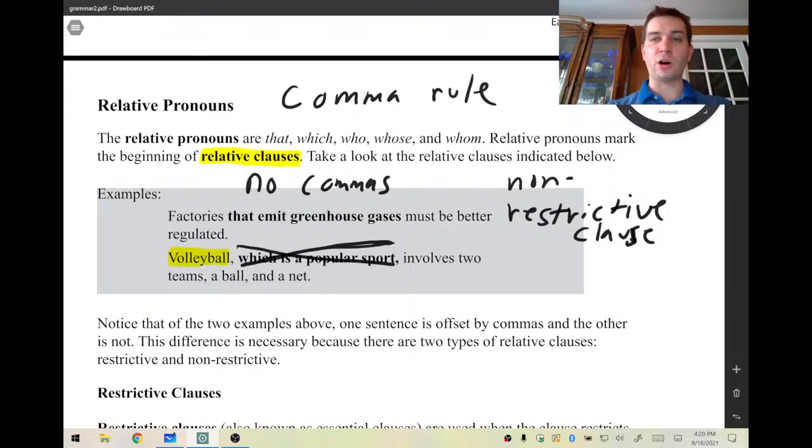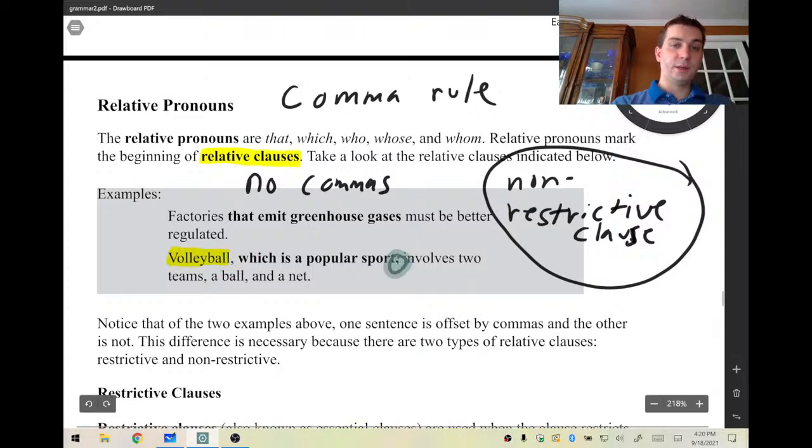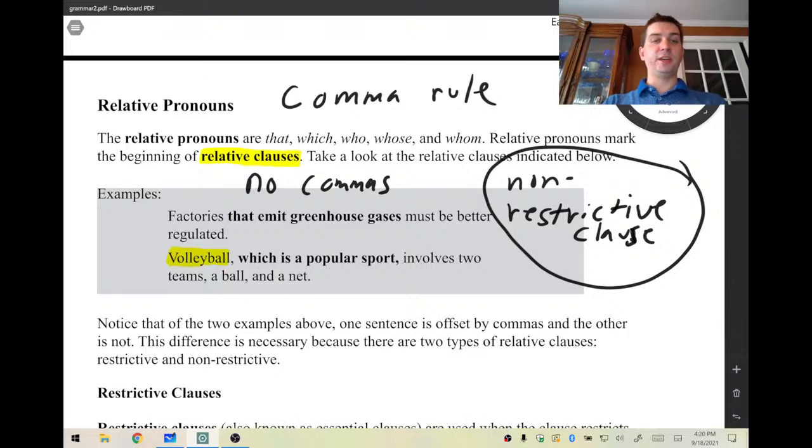So I know that is a non-restrictive clause. We haven't restricted the referent, volleyball. We're merely describing what it is. We're explaining what it is. We haven't restricted it in any way. So we do need the commas. You must have these commas to offset our clause. I like to think of those little commas as scoopers. And if you could scoop out that clause and the sentence still makes sense, then you needed the scoopers. You needed the commas. That's a quick test.